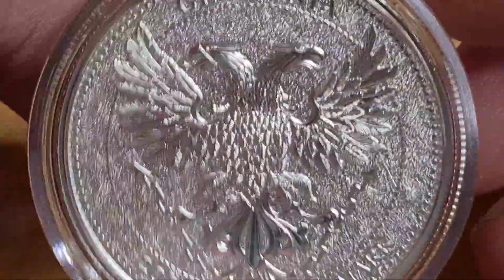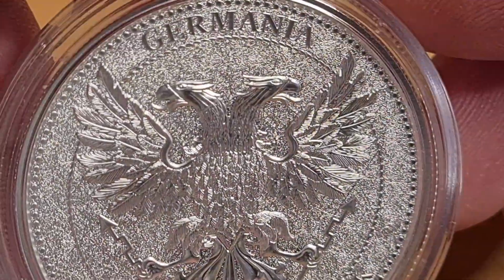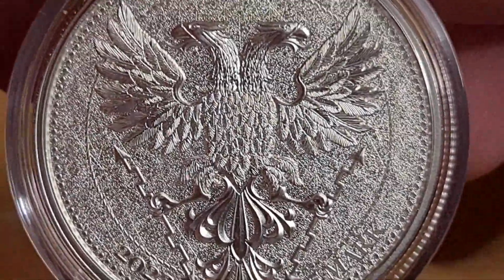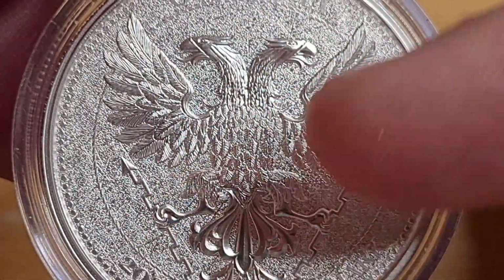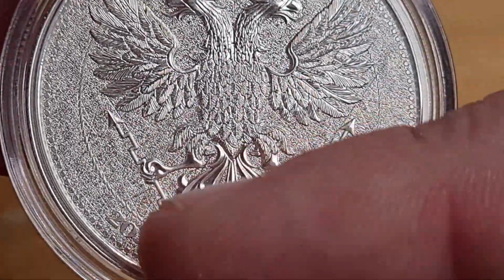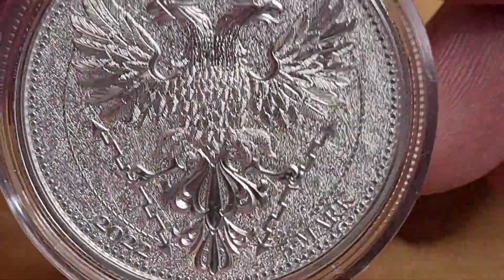This is the man side. This is the female side. There you go. So I've just essentially sexed the coin, or broken it down into two sexes here. And this side with the double eagle is a bit much with this kind of crackled, aged background for my taste personally. I've seen them before. You could barely make out the 2022 unless you hit it with the right amount of light. The 5 mark there as well.